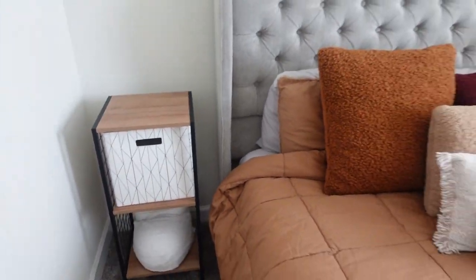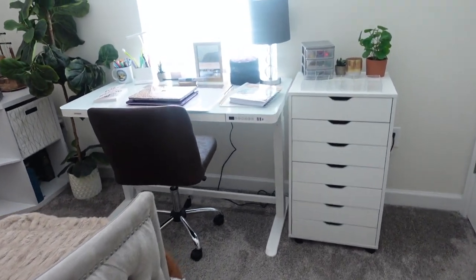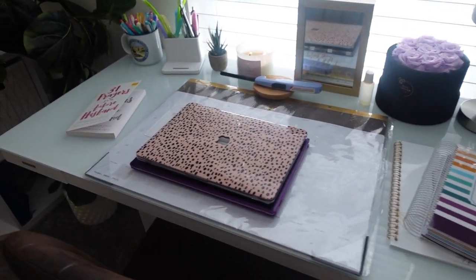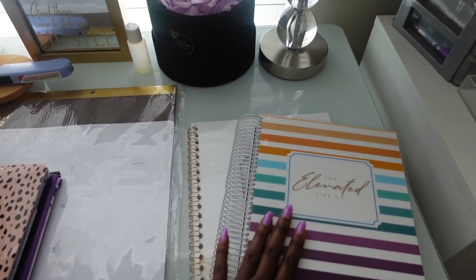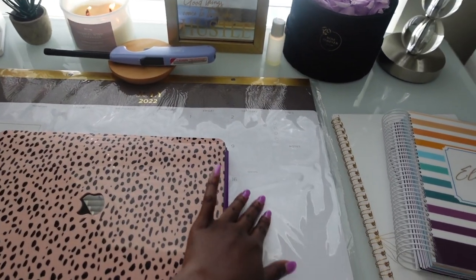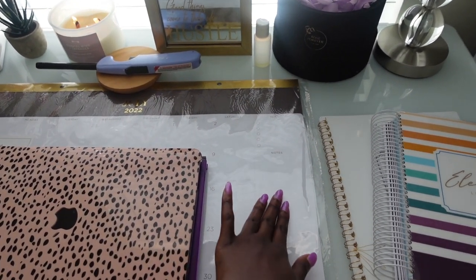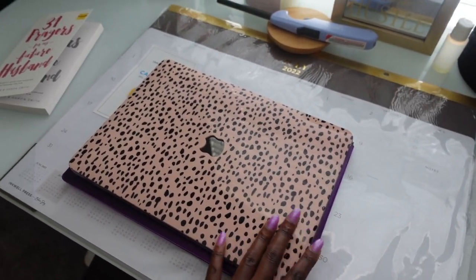Okay, so let's go ahead and, oh, my new desk. I love it so much. So cute. This is how my desk looks right now. I have my Elevated Life Co. workbook duo. I have my savings challenge book. I purchased this desk calendar from Staples. I have both of my laptops here.